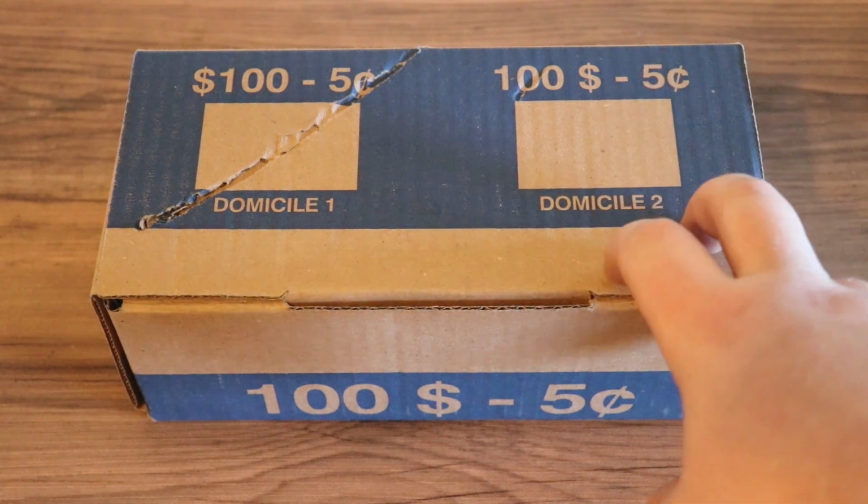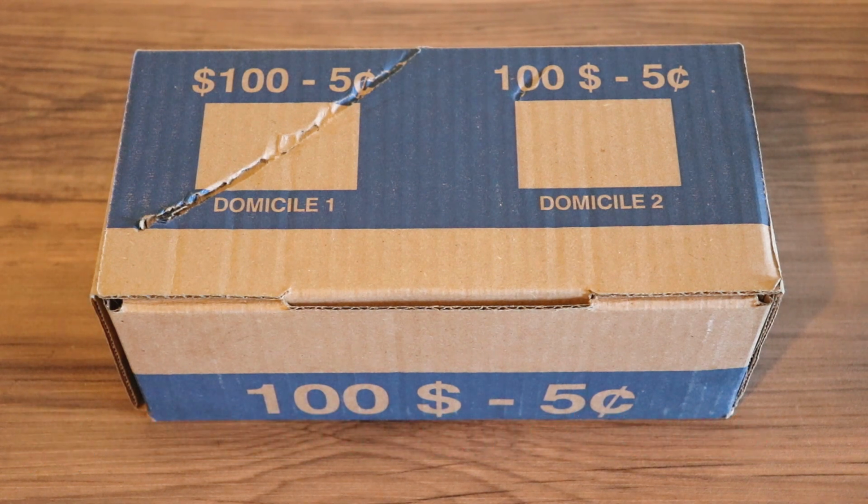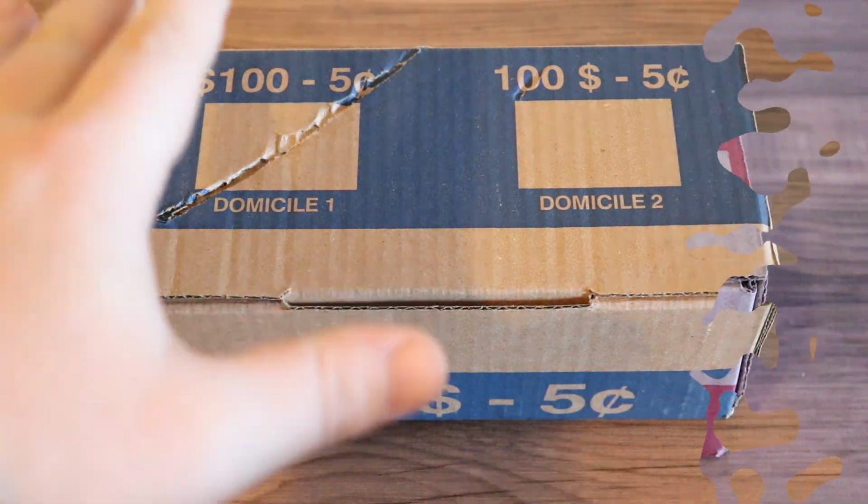clear plastic dollar store rolls, which I can tell you are a pain and a nightmare. Super common when it comes to nickels. You'll see them for some of the other denominations sometimes, but I hate these things. People will mummify these things in tape. You have to have a letter opener to open these things up. Putting them back into the rolls is a nightmare, especially for nickels. Man, do I hate those clear rolls.